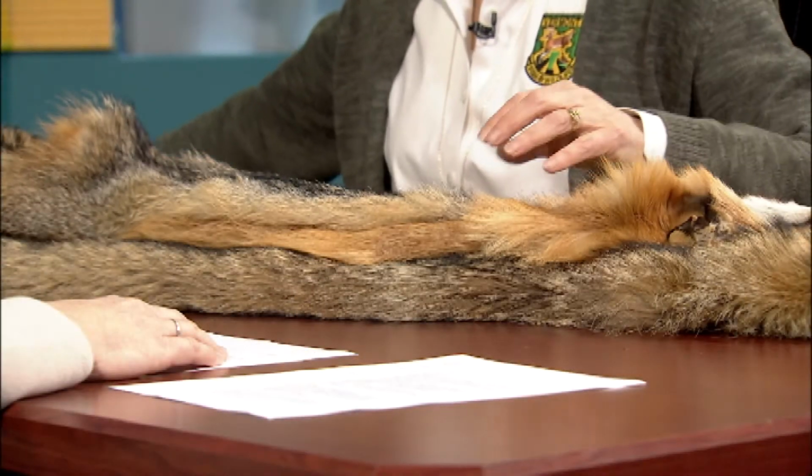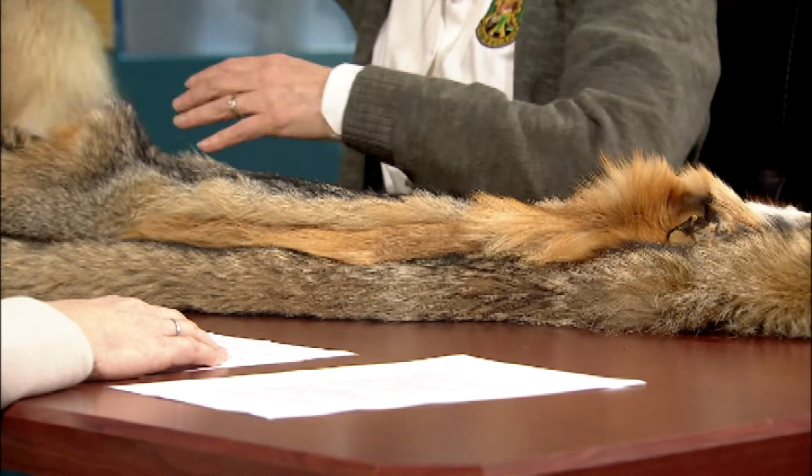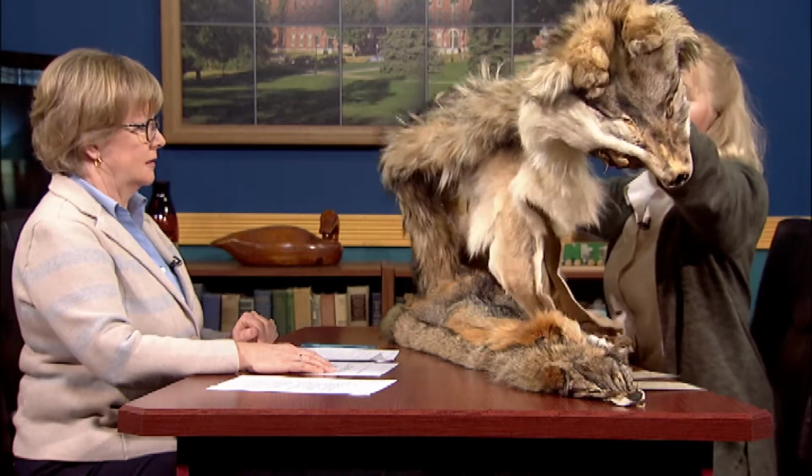Then if you want to compare that to the red fox, which again most Vermonters have seen, very red, but much smaller in size. The gray fox, again, even smaller than that, but similar coloration to the coyote. But here's the really interesting one. Look at the size of this. This is a gray wolf, a Canis lupus.